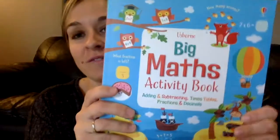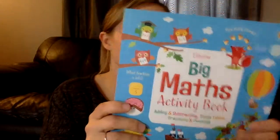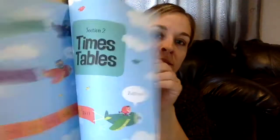My girls were very excited about this big math activity book. This is actually a bind up of 3 smaller books that we already have. The adding and subtracting, times table, and fractions and decimals. You can buy them all individually, or you can buy them all in one book.